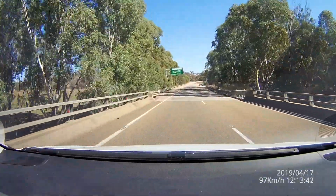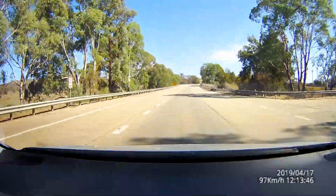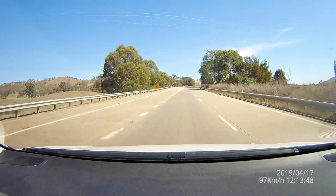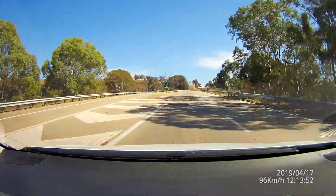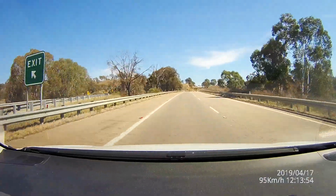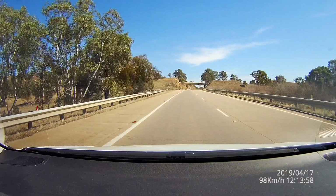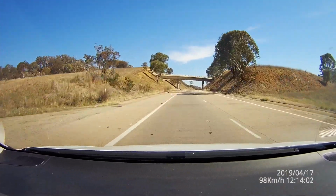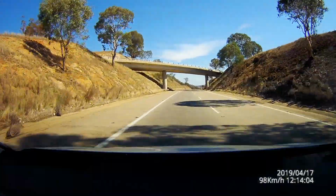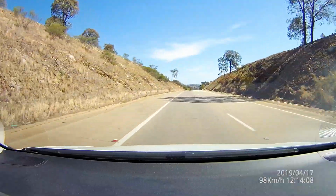Here we come into the Snowy Mountains Highway, which connects the Hume motorway all the way down to the coast, basically the Pacific Ocean, going through a couple of cities, Cooma and Bega, and it actually ends on the Princess Highway at Bega, which is near the coast, and then you can go all the way to the ocean if you like.